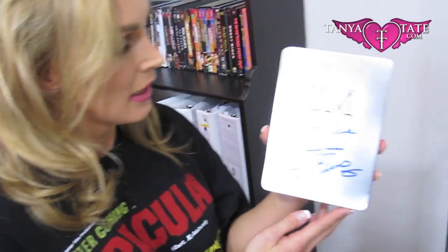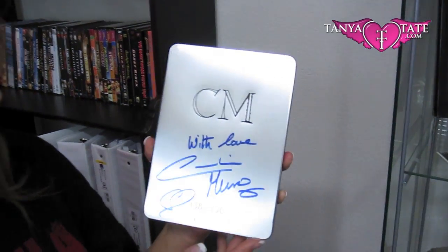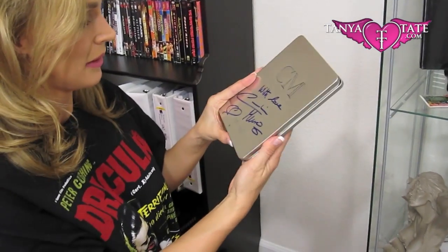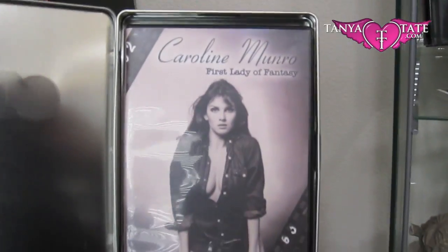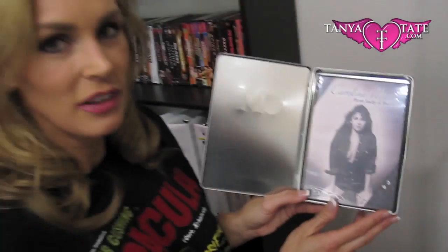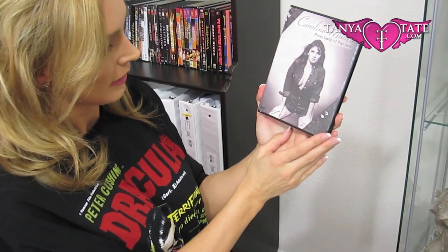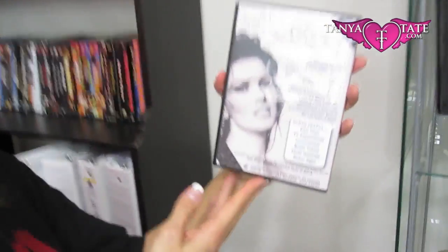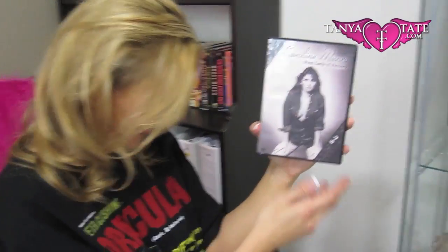And my last thing in my little Hammer Horror cabinet. This is signed from Carolyn Monroe, and it's an actual Carolyn Monroe DVD. Let's open it. Yay! Oh, how does she look there? First Lady of Fantasy. Oh yeah. I'm liking that. It's an interview of Carolyn Monroe?